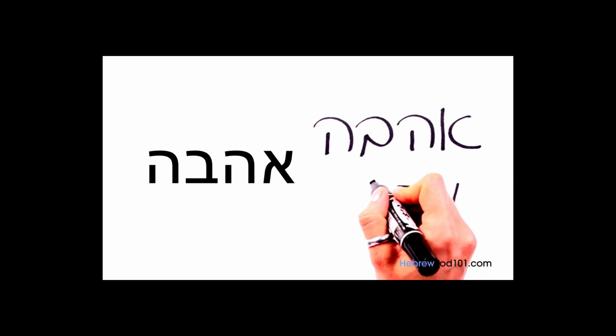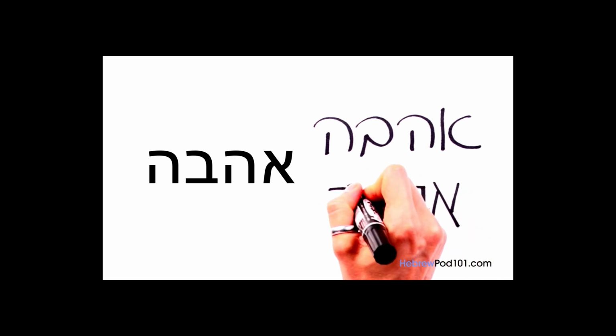A. Ha. Va. So if you want to add the full nikud for this word, we need to use a new nikud symbol, patach. Just like kamatz from last lesson, patach has the sound of A. Now remember, when you write in modern Hebrew, you don't need to use the nikud system. It is there mostly for you to read, especially when learning new vocabulary, or if you want to study the Hebrew Bible. Now let's spell Ahava with the full nikud.